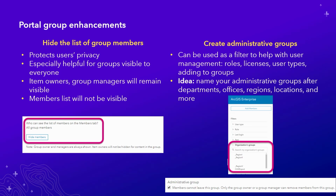You also have the ability to create administrative groups. This can be used as a filter to help with user management, whether that's roles, licenses, user types, anything like that. And you can even make sure that your members do not leave the group. So you can name your administrative group after a department, office, or region, and you know it's authoritative and it has everybody you need to be part of that group.